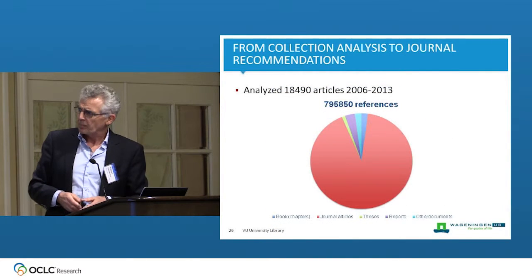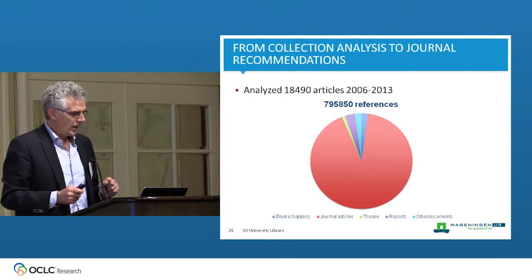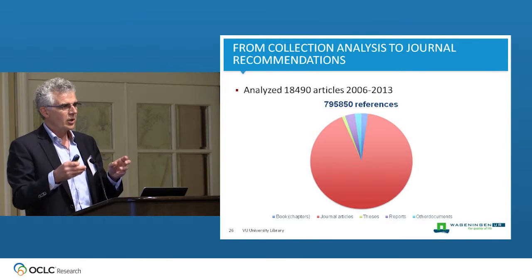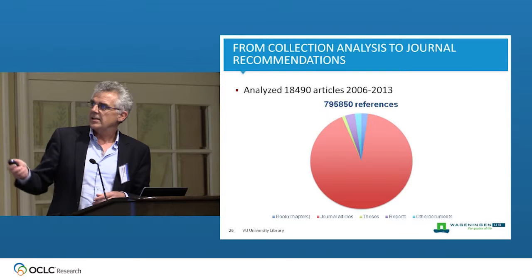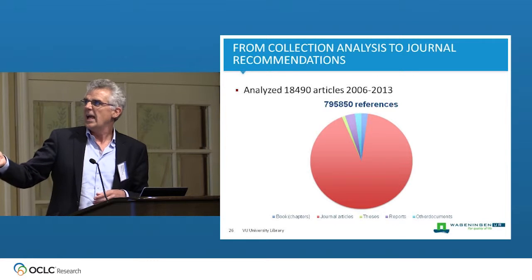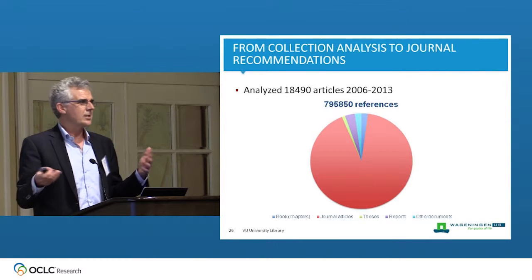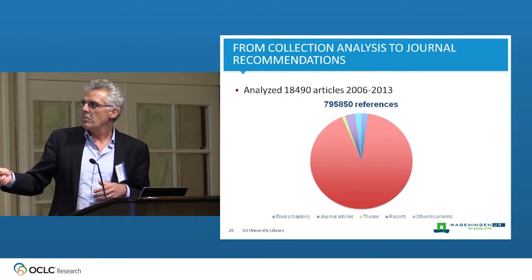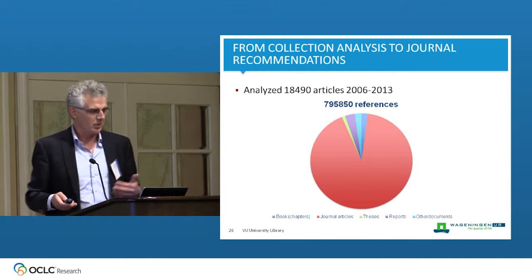The next thing is that in the Netherlands there's a fierce debate on whether or not to continue with Elsevier. And so we needed to provide alternatives as well. We needed to recommend journals to our staff, so we had to build a journal recommender. What we did is analyze 18,490 articles from the period 2013-2016, and all their 800,000 references in this collection. Whether this is big data or not, it is a pretty amazing amount of references. And most of these references are, of course, to journal articles: 88% of these are journal articles.